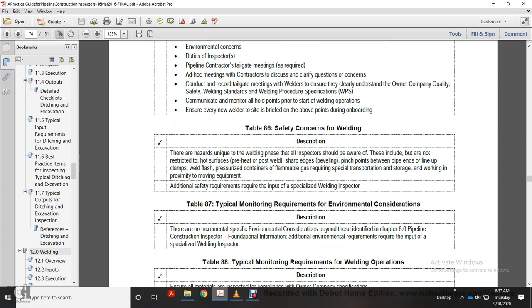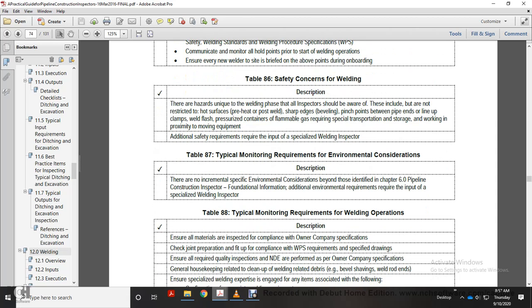Table 86, Safety Concerns of Welding. There are hazards unique to the welding phase that all inspectors should be aware of. They include, but are not limited to: hot surfaces from preheating and post-welding, sharp edges from beveling, pinch points between pipe ends and line-up clamps, welding flash, pressurized containers, flammable gas requiring special transportation and storage, and working in proximity to moving equipment. Additional safety requirements require the input of the specialized welding inspector.